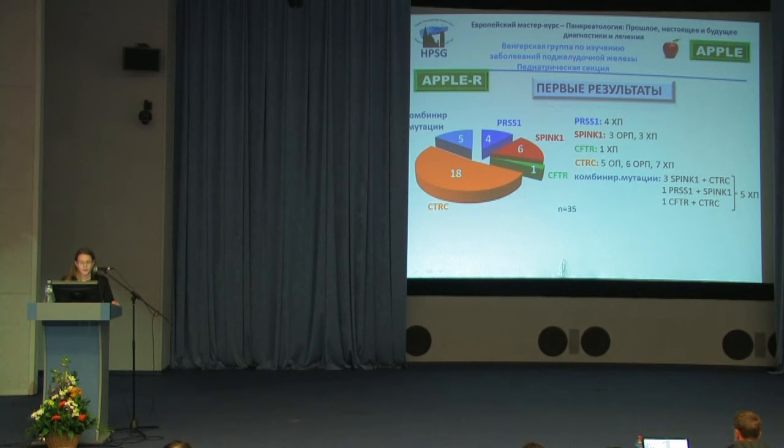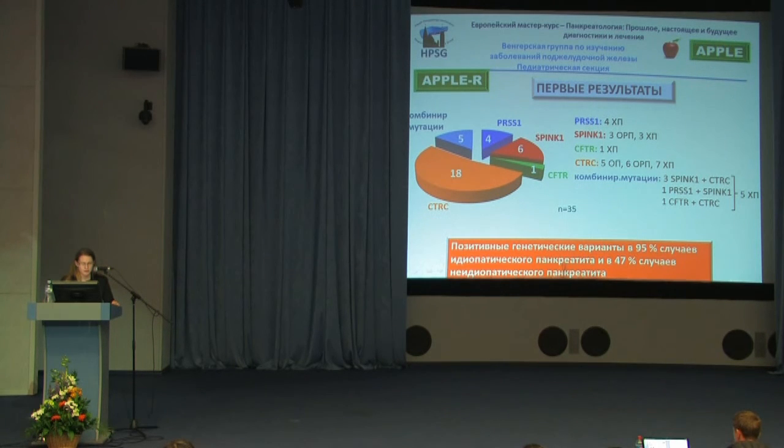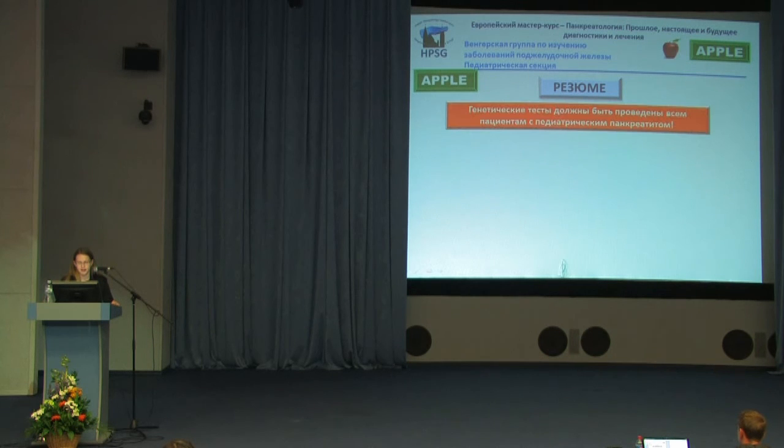We already performed 35 genetic tests, and we found four cases with PRSS1 mutation, 6 with SPINK1, 1 CFTR, and 18 CTRC mutation, and we found 5 combined mutations. And our data showed that we have found a positive genetic variant in 95% of the idiopathic and in 47% of non-idiopathic cases. And in summary, we can say that genetic testing should be performed for every patient with pediatric pancreatitis.